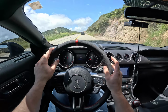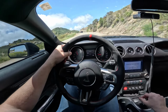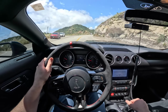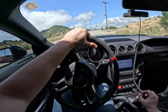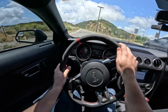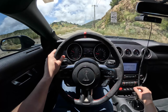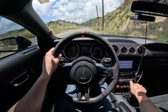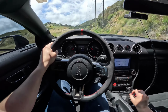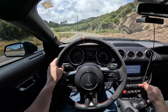Wow. I mean, this is phenomenal. All right, let's flick it back into normal mode. The exhaust is significantly quieter, actually. More so than I was expecting. I mean, this car is so loud from the factory, it's actually hilarious. I don't know how this possibly can be legal from the factory, but somehow it is. All right, we're gonna put it back into track mode because why the heck not? Oh my God, that is insane.